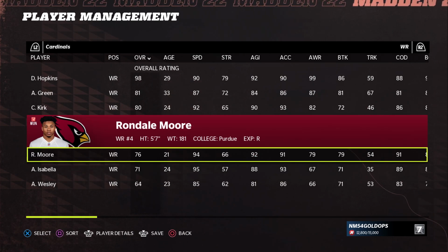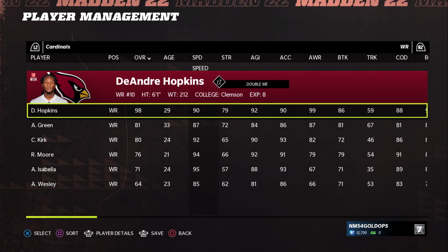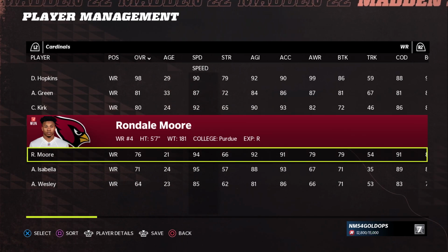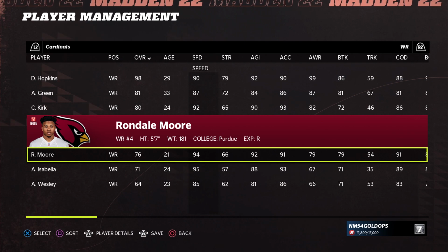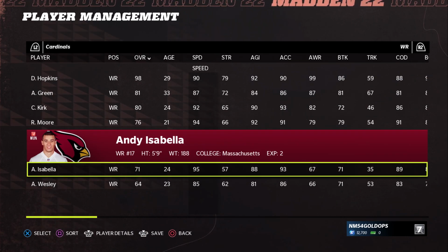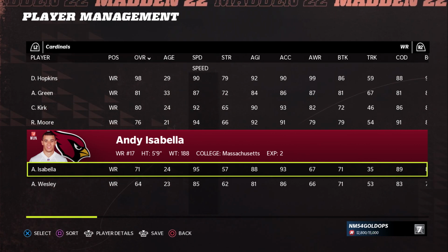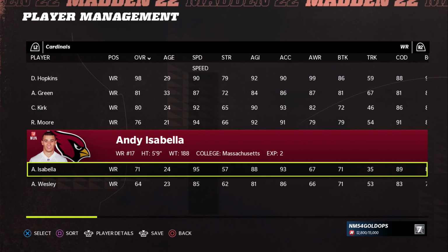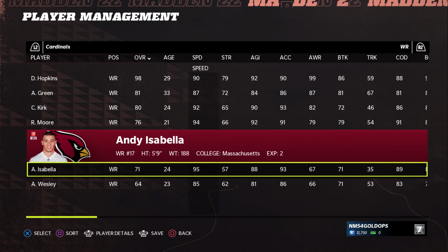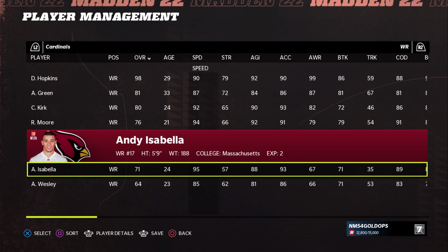But again, not necessarily going to be the guy here for the Cardinals because of DeAndre Hopkins being in town, AJ Green being around, Christian Kirk, and then the drafting of Rondale Moore, who's another speed receiver. It really just kind of emphasizes the fact that Andy Isabella does not really have a place in this offense in franchise mode, so he'll certainly be a trade target for a lot of people. I would certainly be on the lookout for him. Now, again, his size may slow him down a little bit in terms of what he can do for your team, but he's a very good athlete, so I have him on this list as well.